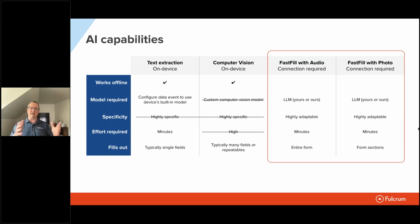People say, well, you know what, if I'm taking a picture of this thing, I want it to fill out this section of the form that's related to the pump that I'm looking at. I don't want it to put anything else in any other fields, just fill out this piece of the form. So with all that in mind, this is where we're going to focus a lot of our time. I think Zach is doing more than that, but we're going to spend a fair amount of time looking at our fast fill audio and photo capabilities.